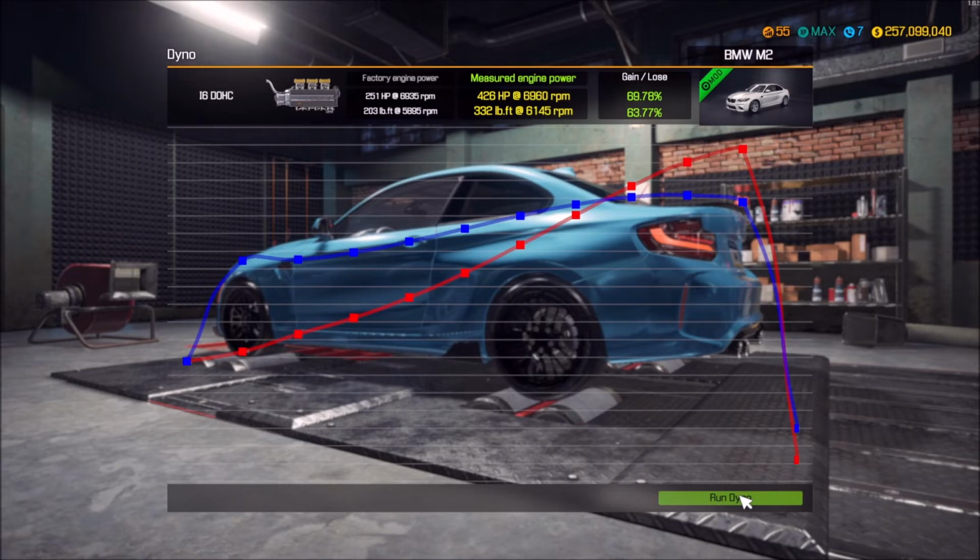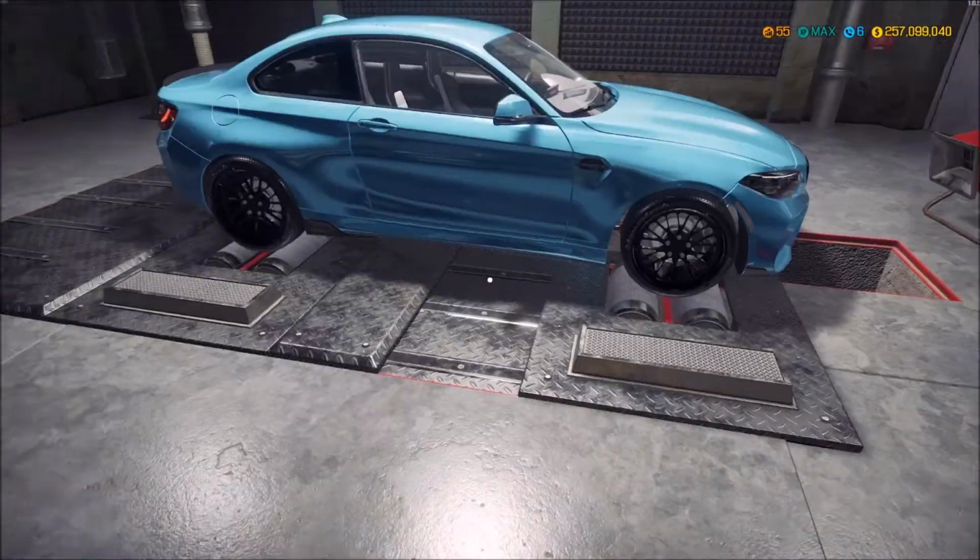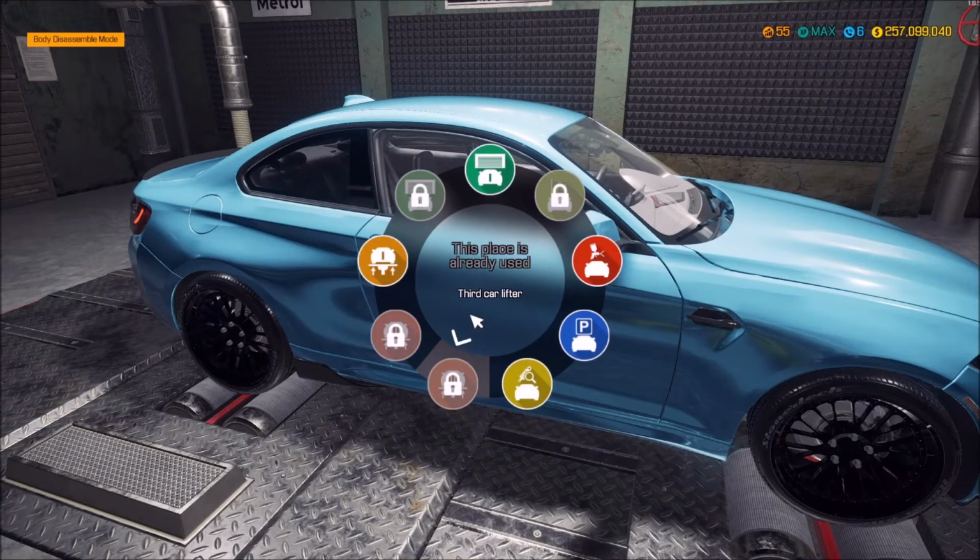426 horsepower, 332 pounds of torque. Not bad for a little Beamer. I could probably squeeze a little bit more out of it if I were to take it into the editor and add an exhaust system to it. But that's going to be a different story altogether.